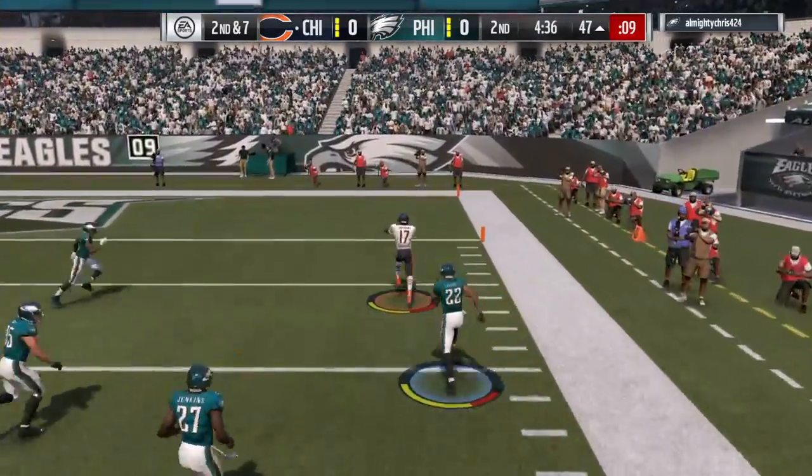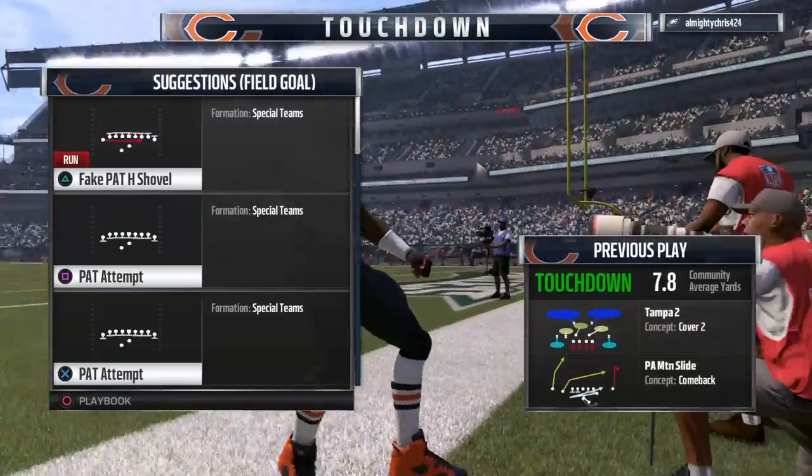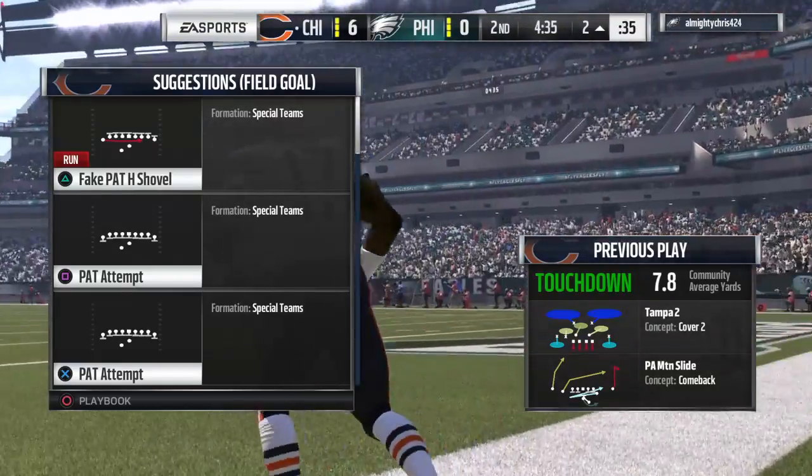Got him. Got him. That cover two, man. You better get out of that thing.